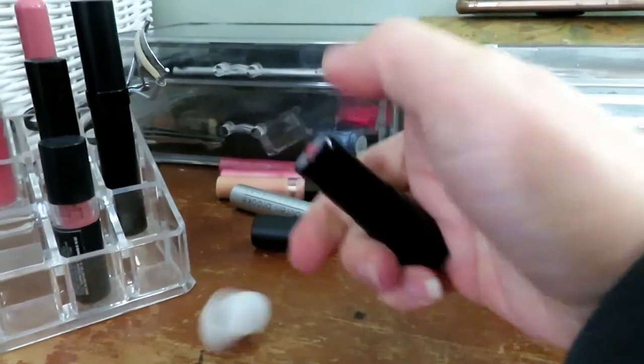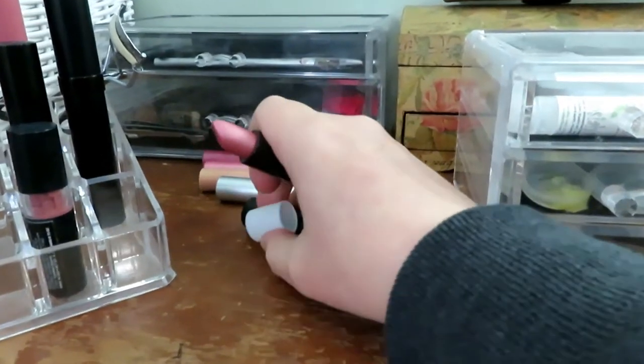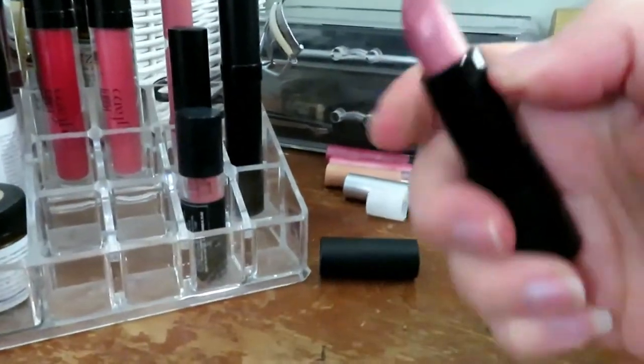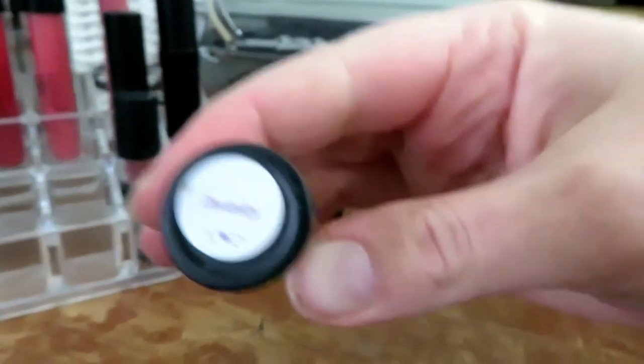Okay, there we go. I don't know why, I have the worst luck with this stuff. I know so many people who say any of these brands, their stuff is perfect. I'm really hard on my makeup. I throw them around and I throw them in bins.